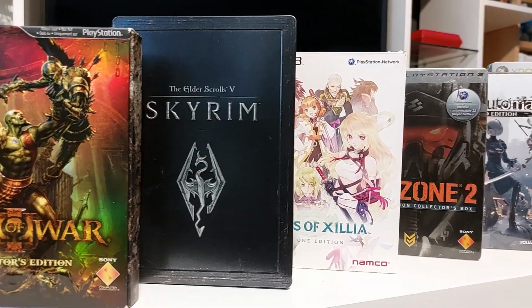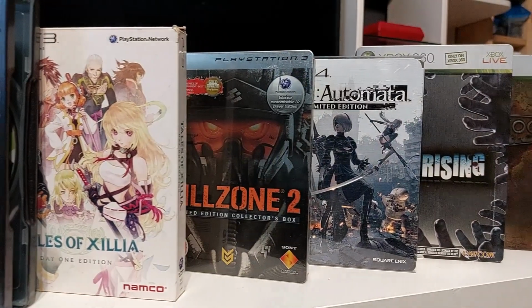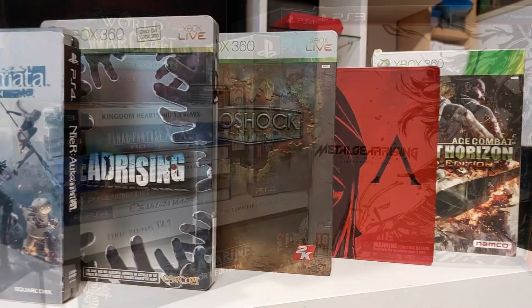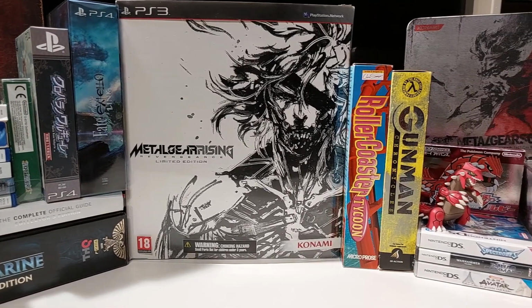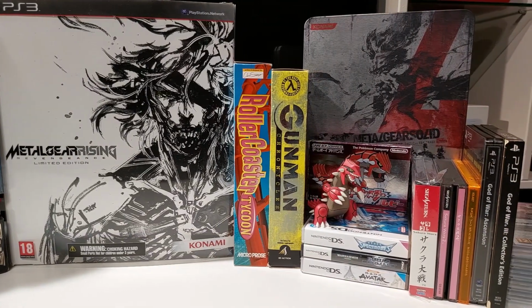Also, I don't like the mindless attitude of collecting that some collectors have. I want a reason or a connection to something before I add it to my collection. This obviously makes my collection rather personal, but also very broad, as my reasons, connections, and overall taste for games is just all over the place.